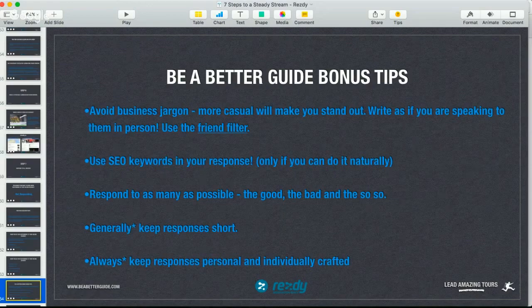personality-less way of writing. And a best practice is to write as if you're speaking to them in person, because you wouldn't use that voice, you wouldn't use that tone if you were talking to them face to face. We want to use the friend filter, right? Basically what that means is as if we were talking to a friend. That's how we want to write.